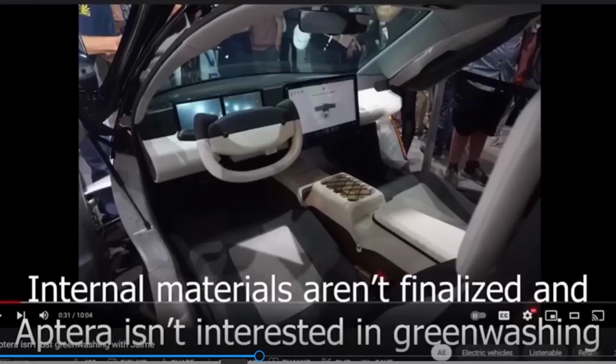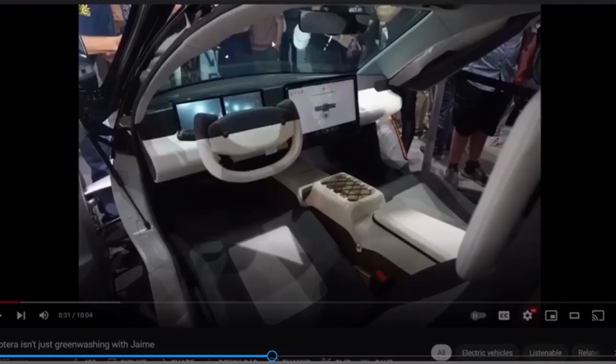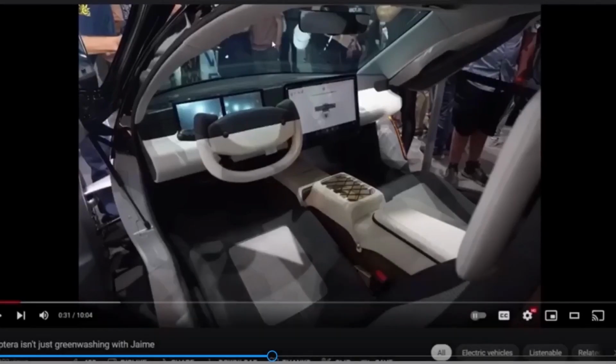So I talked to Jamie, who is one of the designers at Aptera, and he said what's very important is that they are looking for materials that are comfortable, durable, and sustainable. Jamie's a palaverer too. The important thing to note here is that people have been trying to push that center console lid up, and the whole center console itself falls over. The lid is actually zipped closed. Now, if you're driving the thing, the last thing you want to do, if you're reaching for something in the center console, is to unzip it.